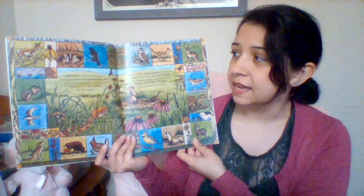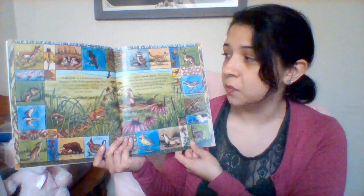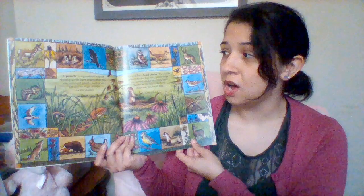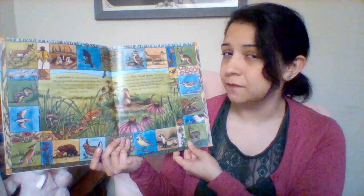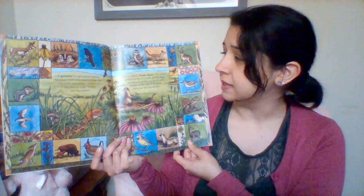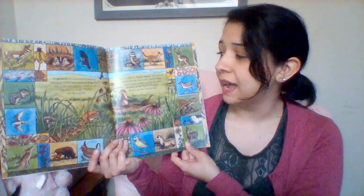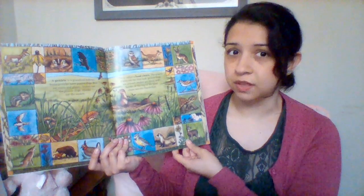A prairie is a grassland habitat. Some prairies have prairie dogs that eat roots and plants. Snakes eat the prairie dogs. Hawks eat the snakes. This is called a food chain. The prairie plants are the first link, prairie dogs are the second, snakes are the third, and hawks at the top of the food chain are the fourth link.